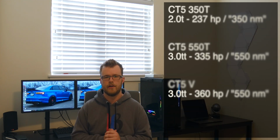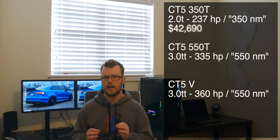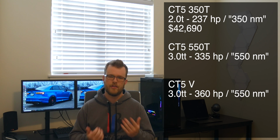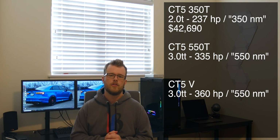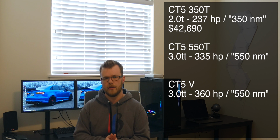So after that massive information dump, let's take a minute to talk about pricing before you form any final opinions on the CT5. The base 350T starts at $42,690, which would be fine if it had more power in my opinion. The exterior looks and Cadillac name alone help justify this price point, but the engine and interior hold me back from being able to truly recommend it to anyone.